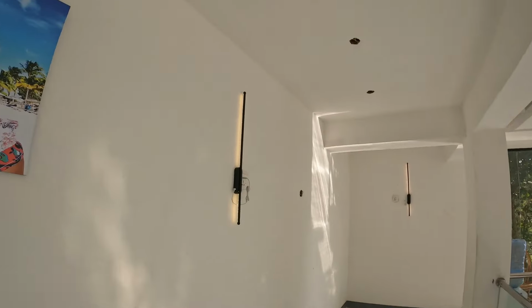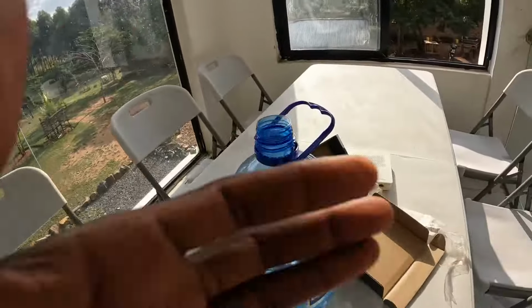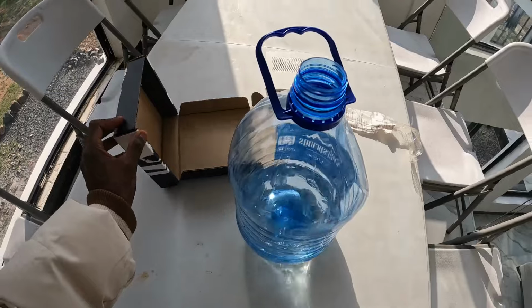Imagine. Beautiful villa. For those who are asking, why are you showing the same thing over and over again? It's because when I go back to finish building my house, I don't want errors. I have to really work on everything how it's supposed to be. We have some water here. I don't know if this is cold. I feel like drinking cold water, my friends. I really need cold water.